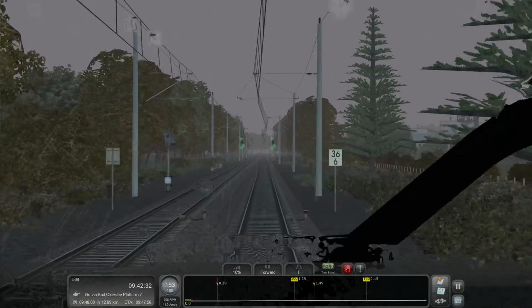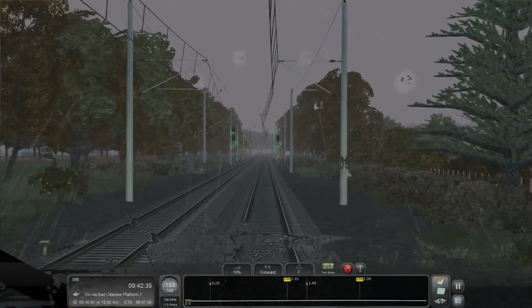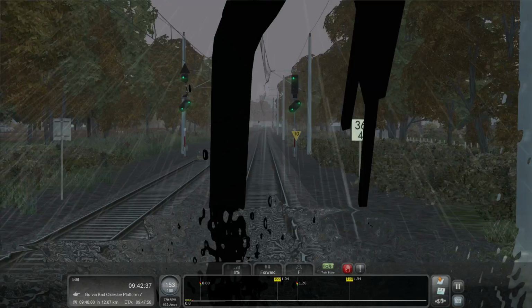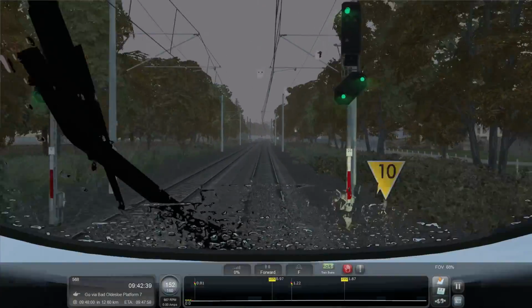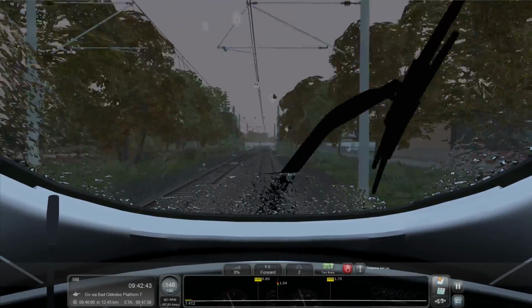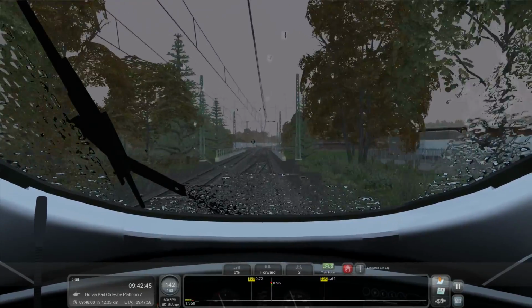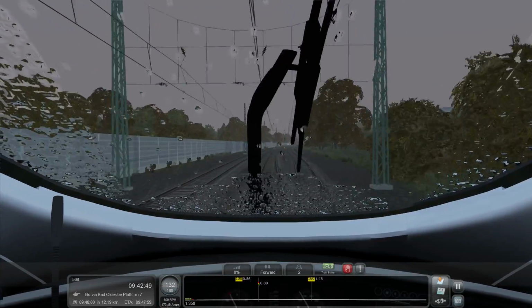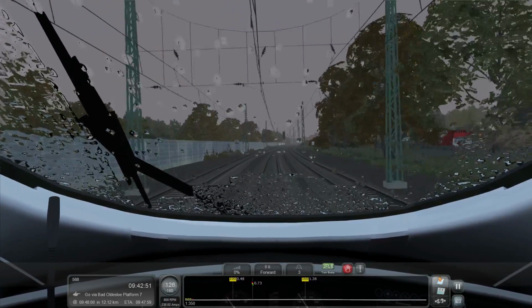So if you have it like that, it's pretty cool. It's pretty cool indeed. 100. Why 100? I don't know. Who knows why it's 100? Better start braking. That's it. Come on, let's get the speed off, damn it. We seriously need to start getting that speed off right now. Come on, 130. Bit more braking.